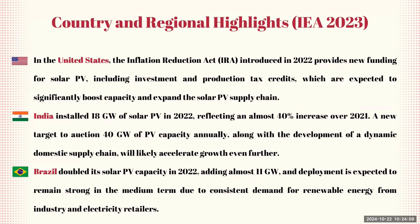In the United States, the Inflation Reduction Act, known as the IRA, introduced in 2022, provides new funding for solar PV, including investment and production tax credits, which are expected to significantly boost capacity and expand the solar PV supply chain. India, on the other hand, installed 18 gigawatts of solar PV in 2022, reflecting an almost 40% increase over 2021. A new target to auction 40 gigawatts of PV capacity annually, along with the development of a dynamic domestic supply chain, would likely accelerate the growth even further. So you can see that India is also taking solar PV panel technology very seriously.